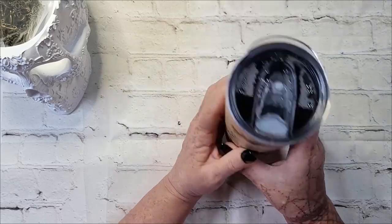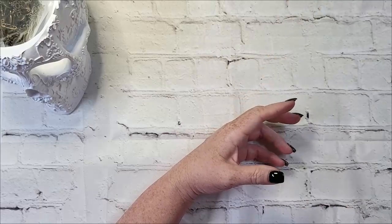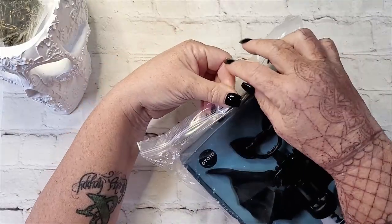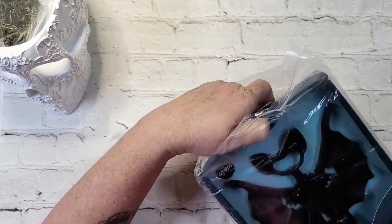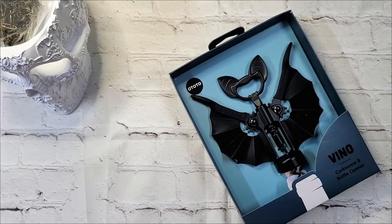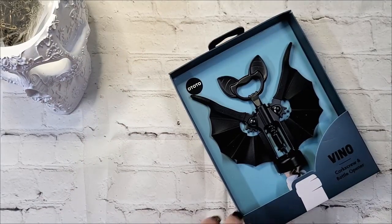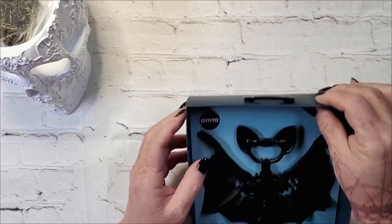Really happy with it. In fact, I took it to work yesterday. It still has remnants of my coffee in it. And this I have not opened yet, but it is a wine opener. Have you ever seen anything like that before? I mean, that's a work of art. Corkscrew and bottle opener. I can't stand how much I love this.